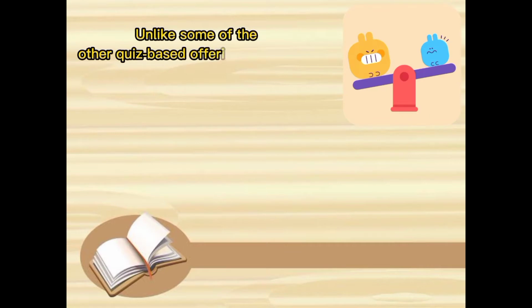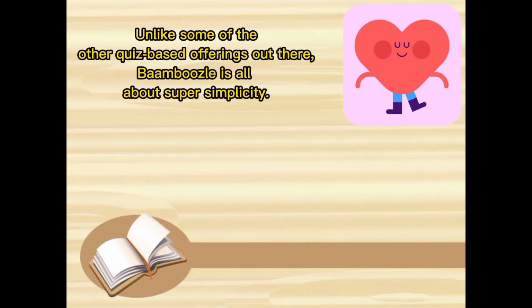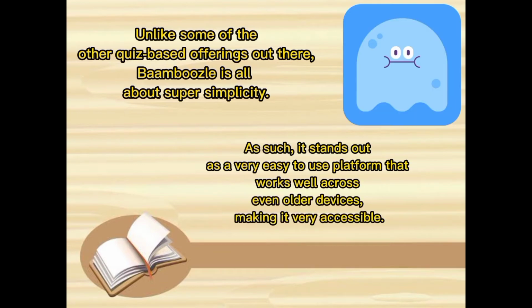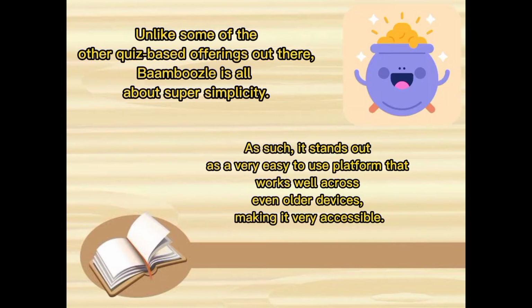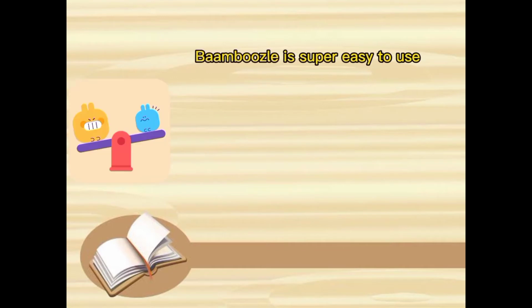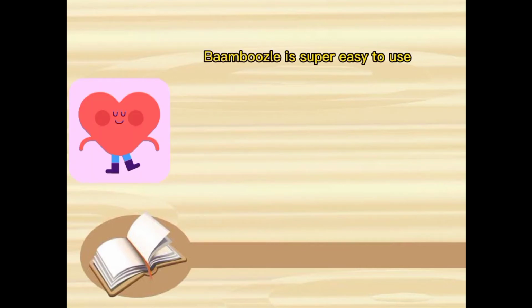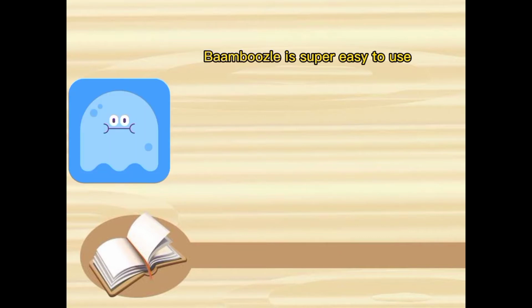Unlike some of the other quiz-based offerings out there, Bamboozle is all about super simplicity. As such, it stands out as a very easy-to-use platform that works well across even older devices, making it very accessible. What are the best Bamboozle features? Bamboozle is super easy to use, making it great for a wide range of ages, both as a gaming platform and an opportunity to encourage creativity.